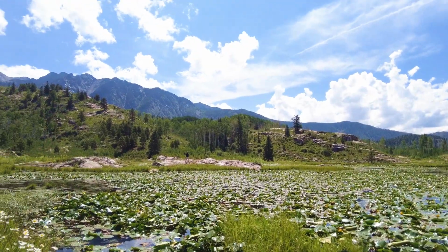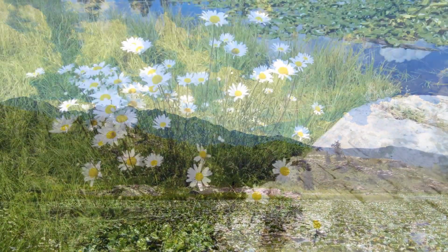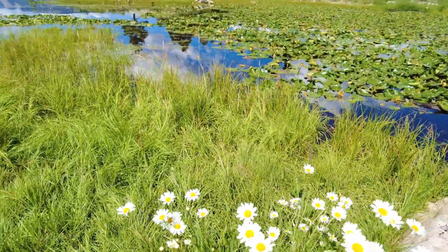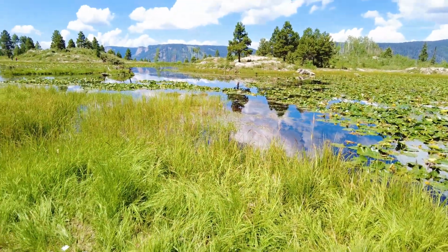This spot near the end of it, the trailhead to Potato Lake, had a really nice lily pond and beautiful flowers and all that. So this is probably the best part about the whole Lime Creek Road.